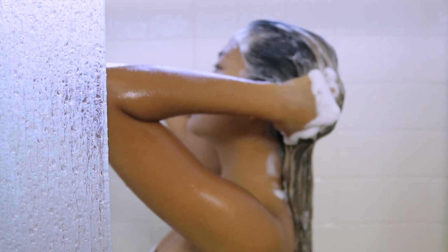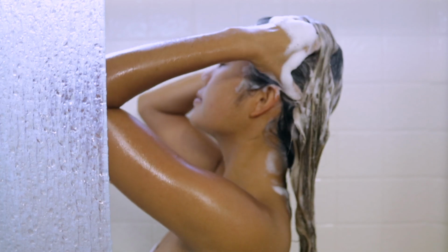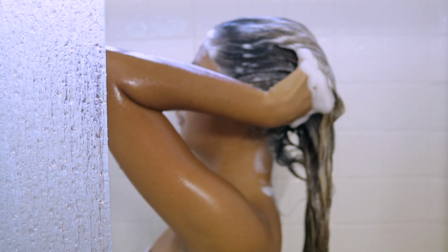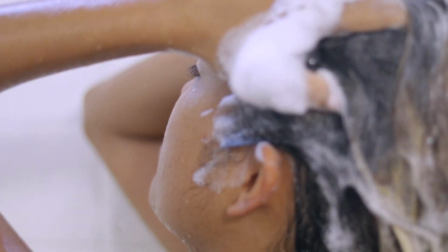Also, I feel like every time I use a shampoo, my hair instantly looks shinier and smoother, and it also smells so good, you guys. I wish you can literally smell the shampoo like on your computer screen.